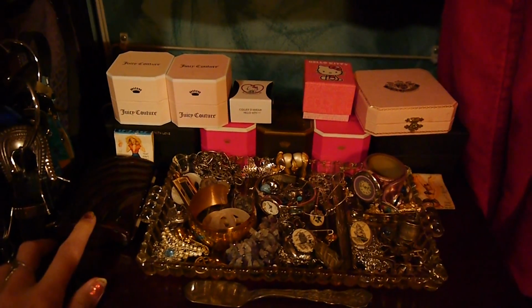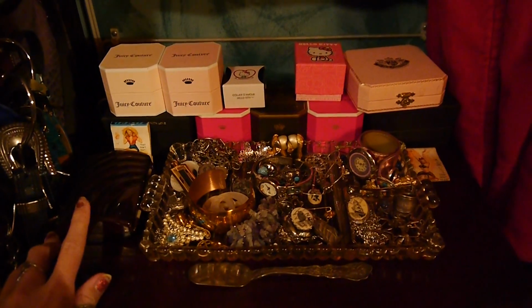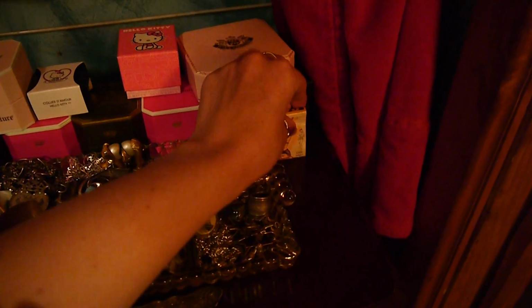And then this thing you probably haven't seen yet. I'm not sure if you've seen it in a haul yet. But this is a little compact that I got when I was up in Maine. This little guy is falling down. Little matchbook.